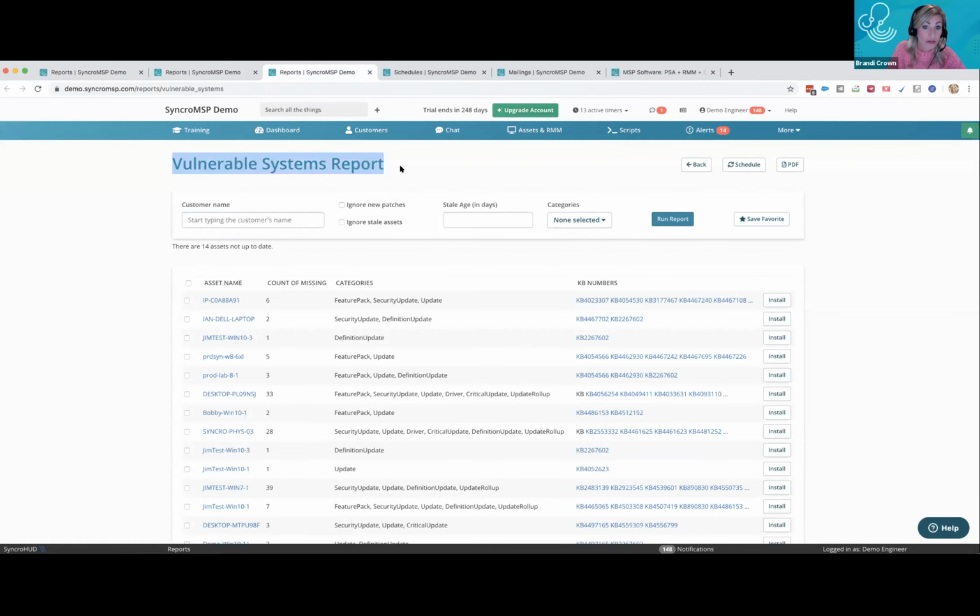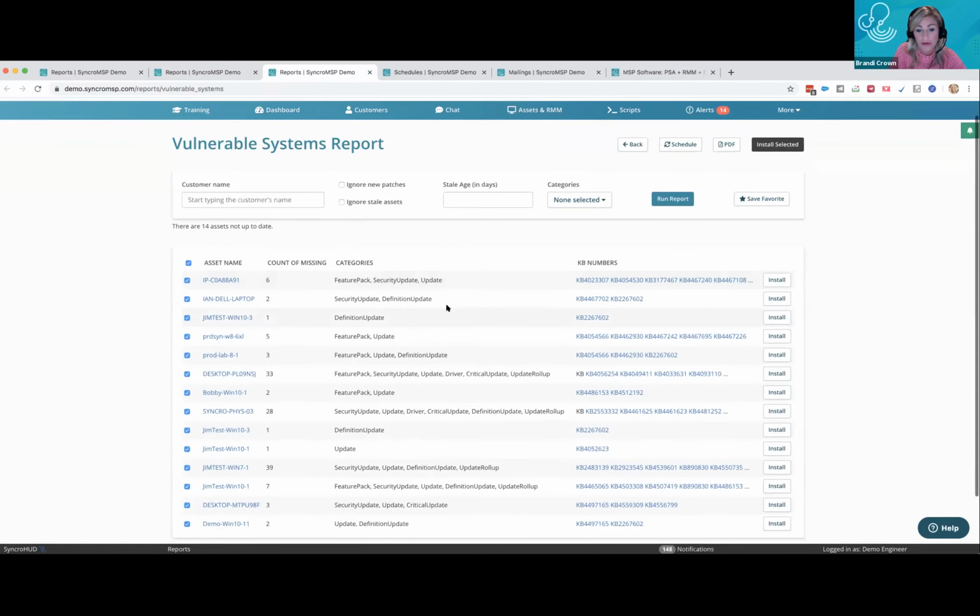I really like this one. This is the vulnerable systems report. You can break this down by customer if you would like to. You can also select categories and you'd have the option to ignore new patches and stale. But I can say, okay, it looks like there's 14 assets that are missing different KBs. Let's just install all of them in mass. Now, I think your last part of the question was when they were released. I don't think it's going to have that. I'm just clicking into it to see what it says. It might on this. I truly have never even clicked into this section here, but yeah, those I would say are the two best reports. I really like the vulnerable systems report.